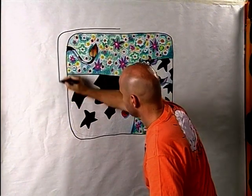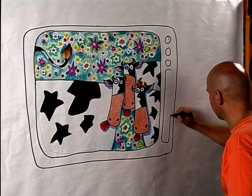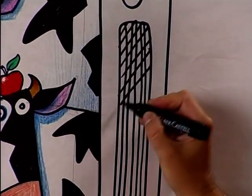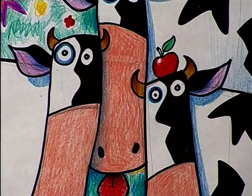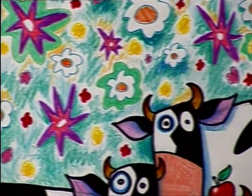Hey, what's going on now? Surprise! I draw a box around the picture with knobs and a rectangle with crisscross lines. I'm putting the cows on TV! See how proud they look? Real cow TV stars!